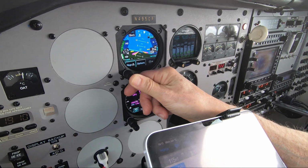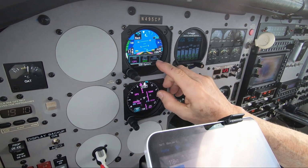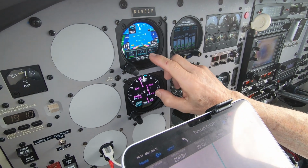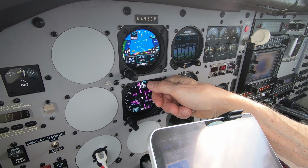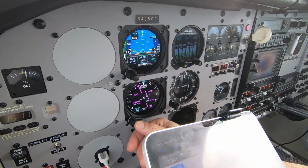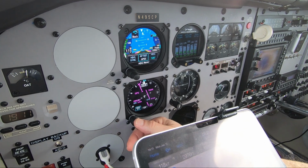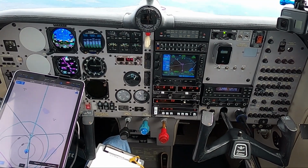So let me switch to GPS steering mode. Options, nav options, heading options, GPS steering. You notice the bug turned hollow, and it's going to go find and intercept that course. I got to put it in heading mode. Let's not forget to do that.